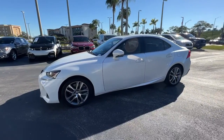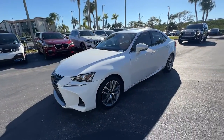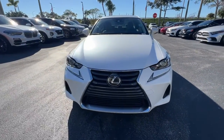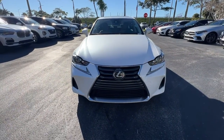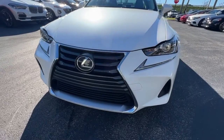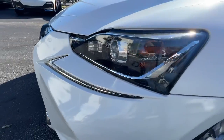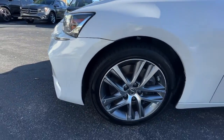These are just some of the great options this vehicle comes with: keyless entry, sun moonroof, satellite radio, power passenger seat, heated mirrors, fog lamps, aluminum wheels, alarm, electronic stability control, steering wheel audio controls.